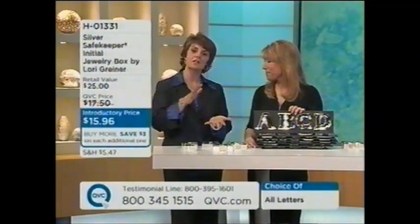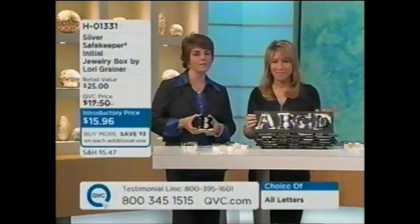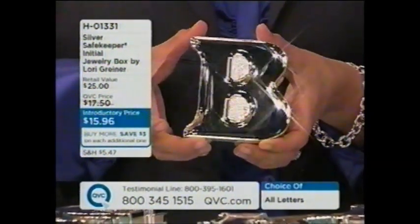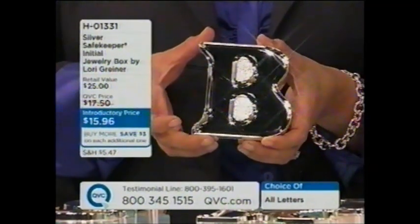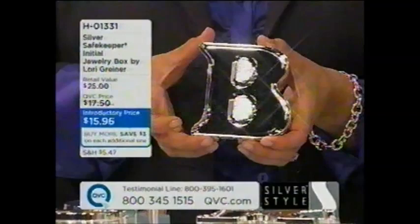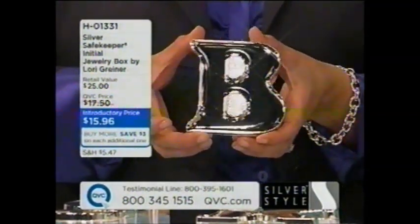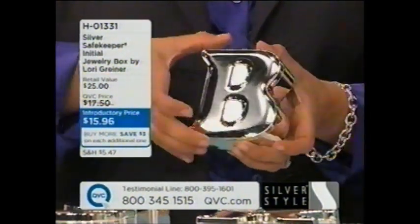You know, earlier Lori was here with those great pouches for your jewelry. Now we have these fabulous initial boxes, and these have rocked the house every single time they have been on QVC. They're a great gift item. They're a great little treat for yourself. There are graduations coming up, so whether it's high school, college, eighth grade graduation, heck, these are cute little gifts for the young girls who are graduating from kindergarten and going into first grade with their first piece of jewelry. They're $15.96. Look at the size of them.